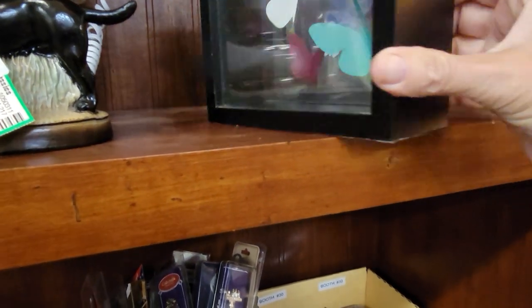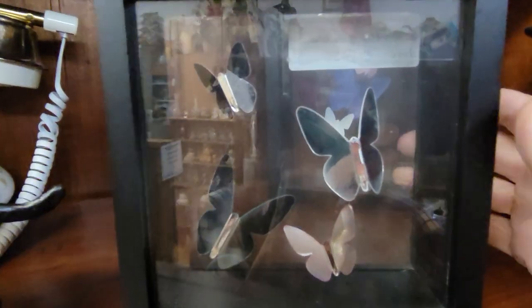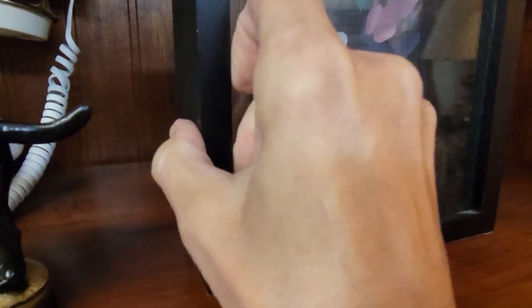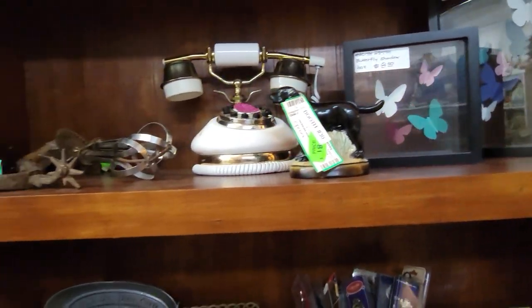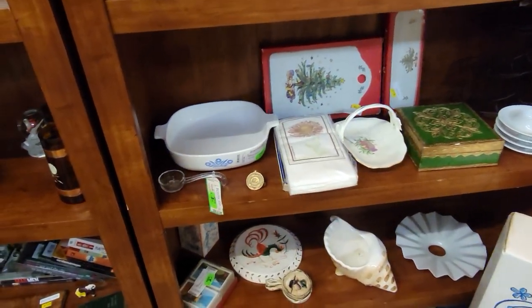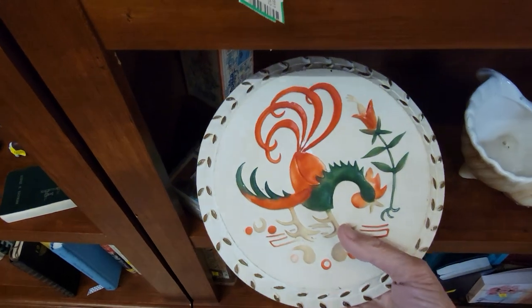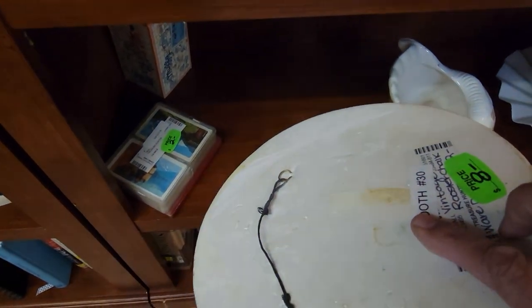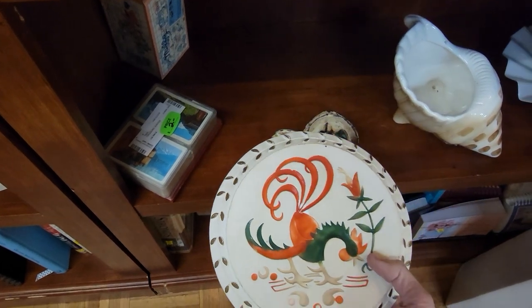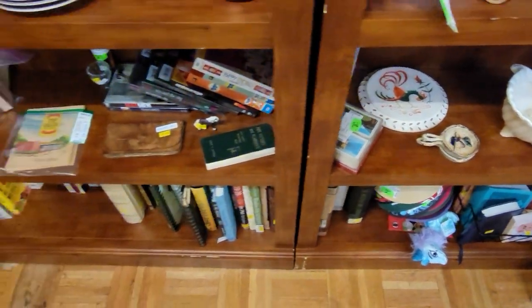I'm still trying to figure out what to do with my kitchen. Really little, almost like, I guess it would help if I showed you, a foil butterfly in there. Those are fun. There's two of them. I really like those. Oh, rooster. He has a ceramic wall hanging. Trivet kind of guy. I just don't know. I'm a little torn on him.